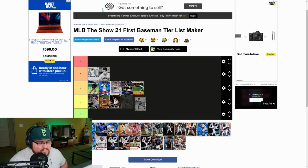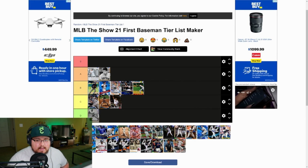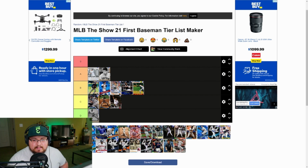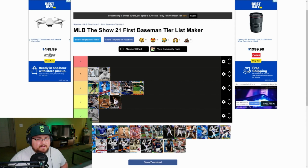Lou Gehrig, they absolutely massacred this card. I'm dead ass putting Lou Gehrig D. His 99 last year was incredible, and they shafted him on power in this game. Lou Gehrig D tier. I'm sad because that card was so good last year.